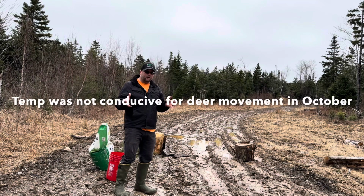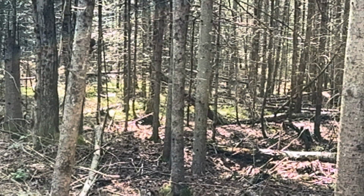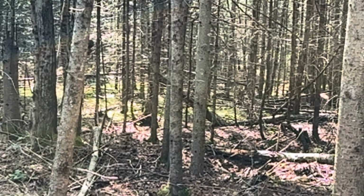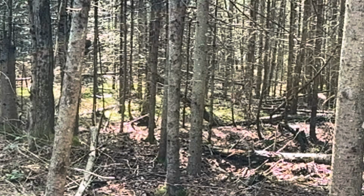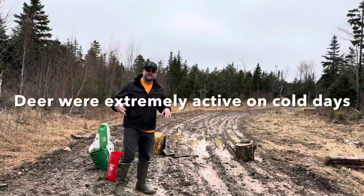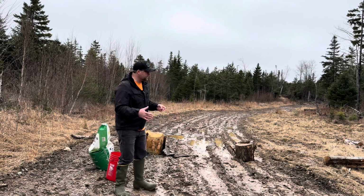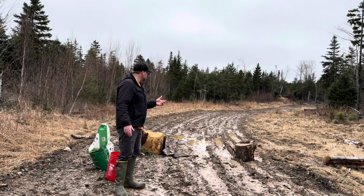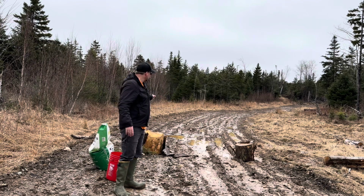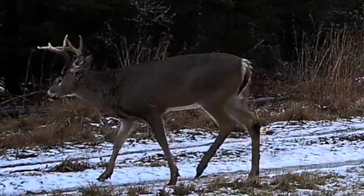And every time I got a chance to hunt, it seemed to be too warm to really get the deer moving in daylight. The temperature was not conducive for good deer movement in October, at least all the times I was able to hunt. On those cold snaps, when the cold fronts would come and the deer were real active, I wasn't able to hunt. Unfortunately, it just played out that way for me this past deer season. But on those cold snaps, on those cold fronts that came through, those bucks would show up here in this food plot behind me and be feeding on clover.